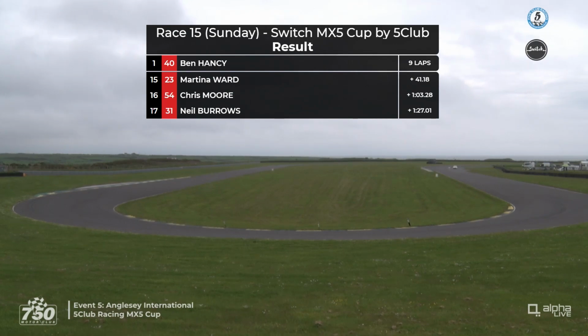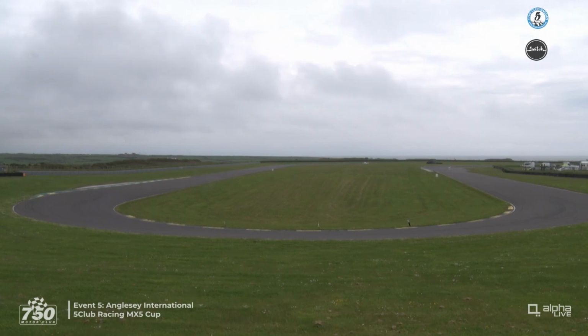And the championship continues in a few weeks' time when, much like the Mazda 7s, the MX-5 Cup heads to Mallory Park on Le Mans weekend in June. So that'll be an entertaining few races, I suspect. Brands Hatch on the Grand Prix circuit in July, so an exciting fixture there. So if you've got an MX-5 and you're watching from home, Brands Grand Prix circuit, you don't get to race there very often, but with the 750 Motor Club and 5 Club Racing, we can offer that to you this year.